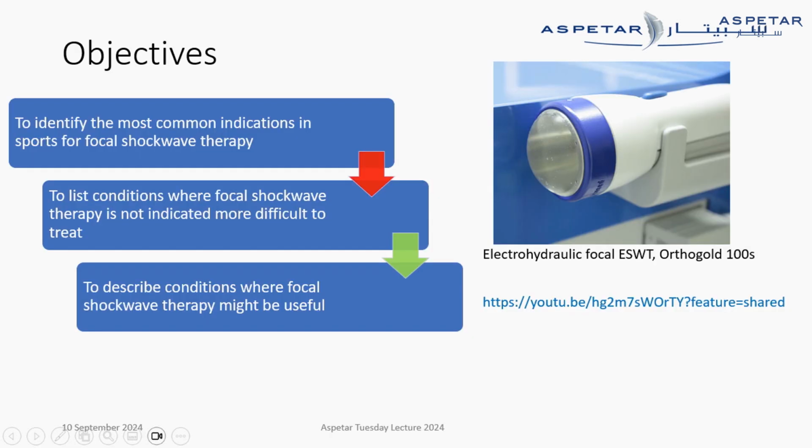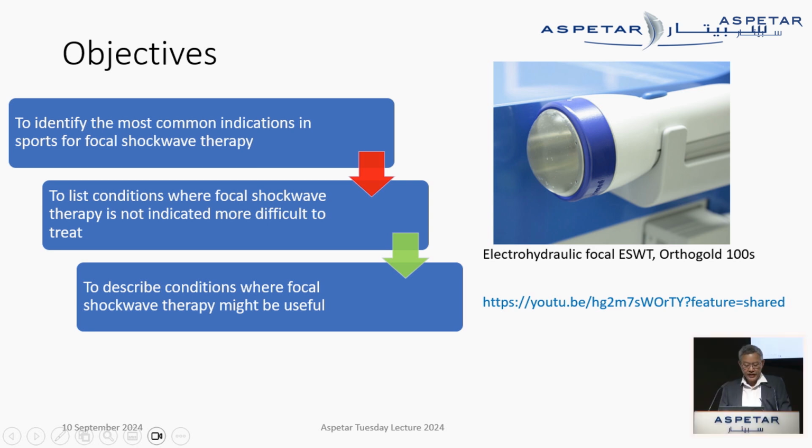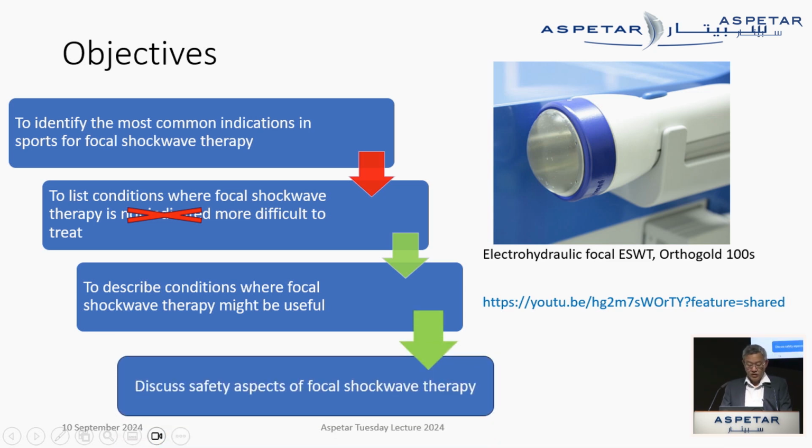The objectives of this talk is to identify the most common injuries. After that, we will go to look at the list of conditions where shockwave therapy may not be indicated or may be difficult to treat, and to describe conditions where focal shockwave therapy might be useful. And obviously, we need to look at the safety aspects of focal shockwave therapy.